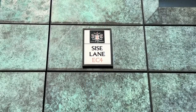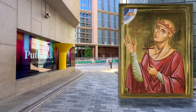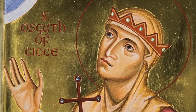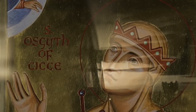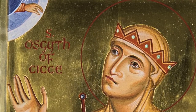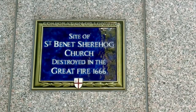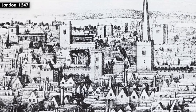Sise is a corruption of St Osiph, sometimes spelt Osgyth, a noblewoman who established a convent in Essex during the late 7th century. There are two legends related to St Osiph. One claims that she returned to life 3 days after being drowned, whilst the second states she was beheaded by a group of Vikings, after which she somehow managed to pick up her own head and walk to a nearby church before collapsing. Either way, I guess she was pretty unlucky. A church called St Benet's Sherhog, which was dedicated to St Osiph, was established here in the year 1111, although sadly it was destroyed in the Great Fire of London and never rebuilt.